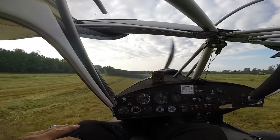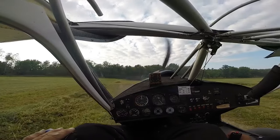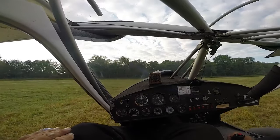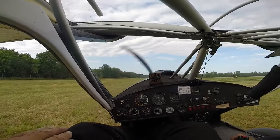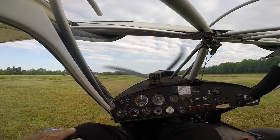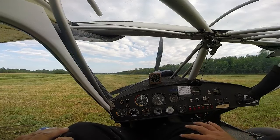So as we were taxiing along, you can see I just went by the machine they're using to mow this with. It's a big batwing affair there that mows quite a wide area at a high rate of speed, which when you're using big machines to do big areas, you gotta move a lot of product at the same time. So there's the tractor sitting over there out in front of us, and I've taxied up and just shut the airplane down and kind of waited to see what was going on and get a little video of it here.